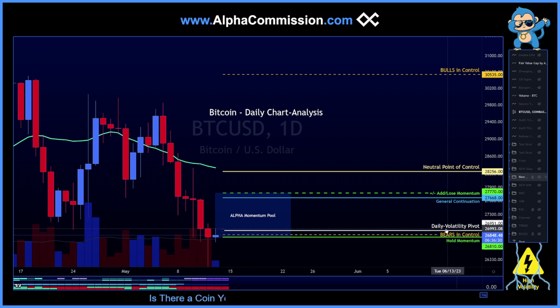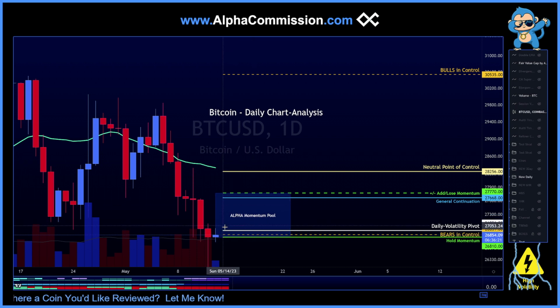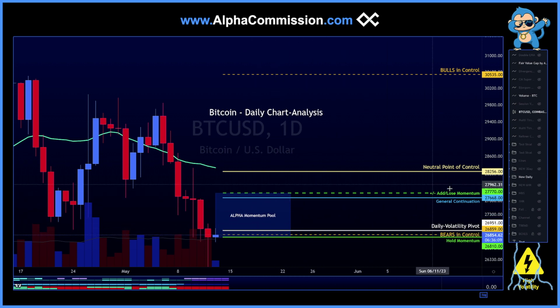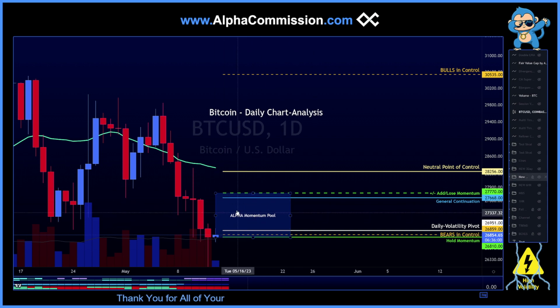26,951, basically that $27,000 level that I've been talking about for quite some time now, in order for us to consider that we're even going to be able to push up into the daily momentum pool, and then to really have that momentum pool underneath us and the volatility pivot, two criteria which would allow us to pump, we would have to be above 27,770. Now, guys, the day doesn't actually have to achieve this in one go.